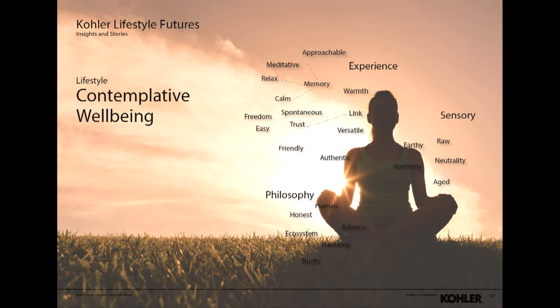But if we want to understand the mindset, we need to understand the root philosophical desire. What's the philosophy behind this type of feeling? For contemplative well-being, we've got things like human honesty, balance, harmony, ecosystem. We'll see this in some of the other themes, the idea of system, or understanding our place within a system. Our ability to accept complexity is becoming a little bit better, because we have technology and a means to simplify complex systems. Sounds a bit mathematical, but we have a place within an ecosystem, we have a role, we have a responsibility.